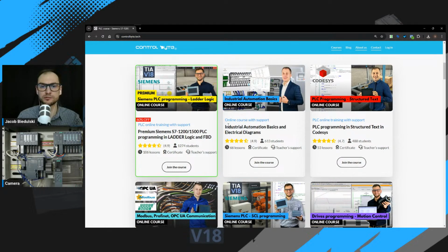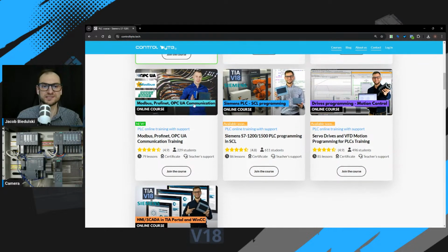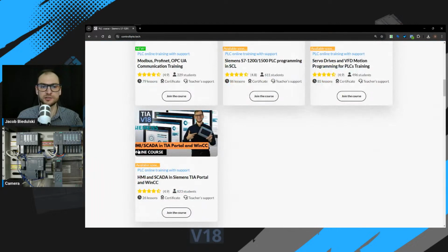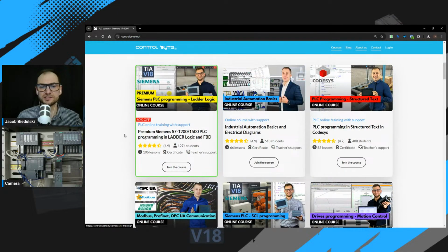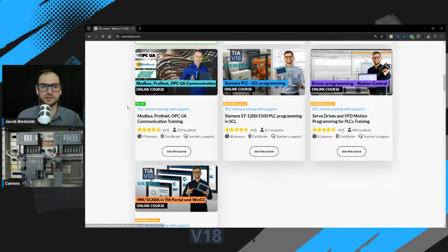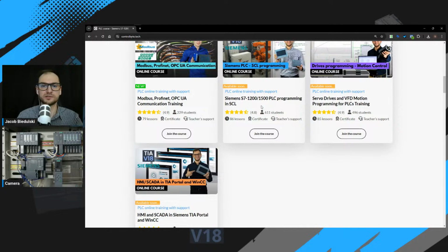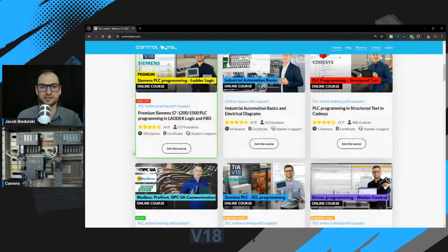You can select a bundle with Industrial Automation Basics and, for example, with Coils programming. In the near future, in a few weeks, we'll start other training programs like communication training, Siemens programming in the text-based programming language SCL, servo drives training, and HMI and SCADA programming. So start with the basic Siemens course and then move on to the intermediate level courses like communication, text-based SCL programming course, servo drives, and HMI programming and SCADA.